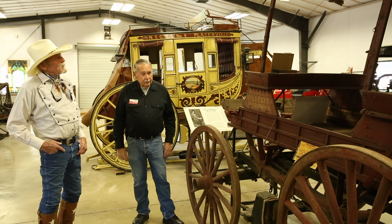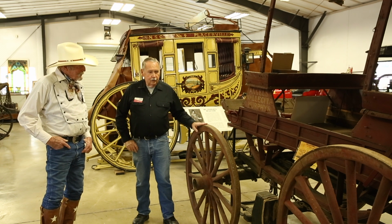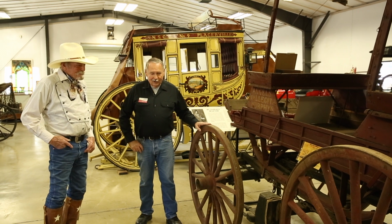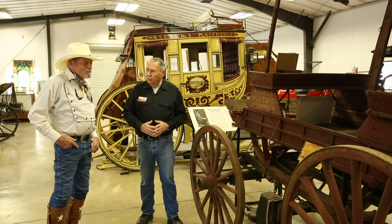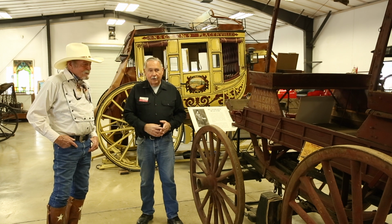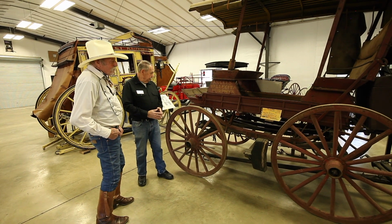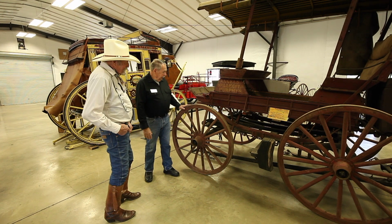Interesting. I found the information in a newspaper advertising, or basically talking about, I think 1884 or something like that. It talks about him establishing these stage routes. It's amazing, all these things, and the many miles they then traveled.